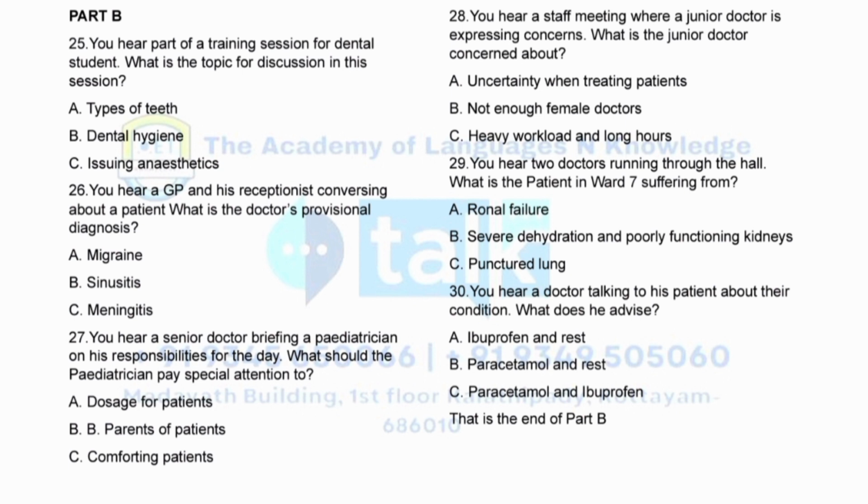Question 26. You hear a GP and his receptionist conversing about a patient. Now read the question.